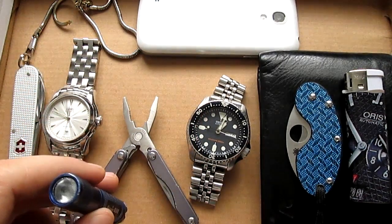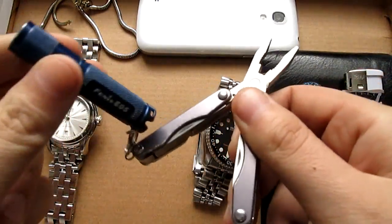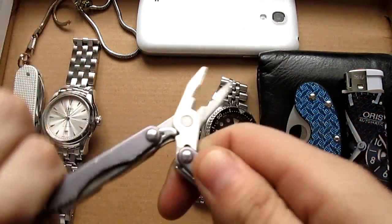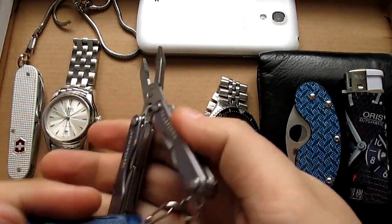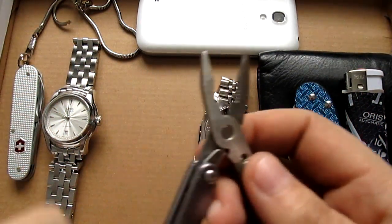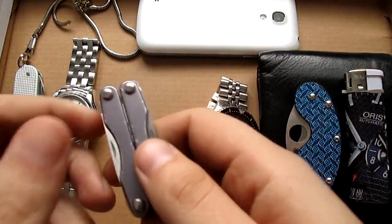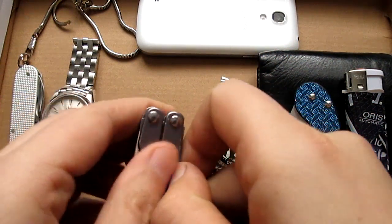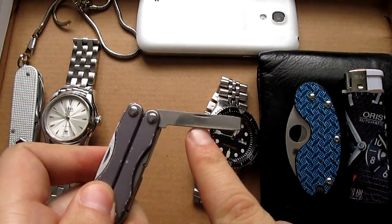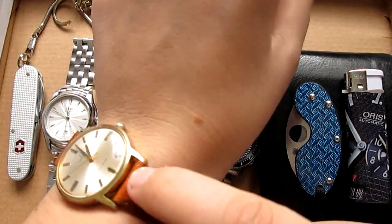And another combo, one of my favorite combos here, and I don't see why everyone's not doing this. I have this little Leatherman, and the main thing I find useful are the pliers. I never used the file on this until last night, and I used this file, you can see the traces, to file through the spring bar of this watch.